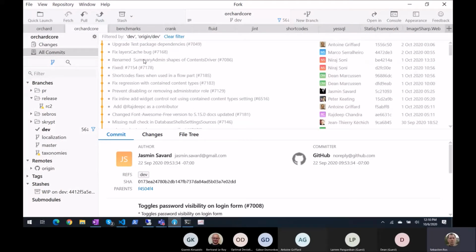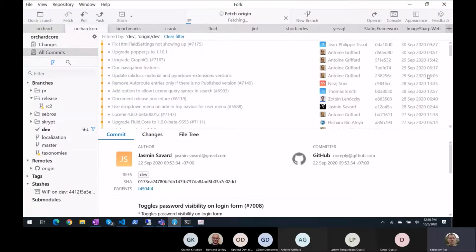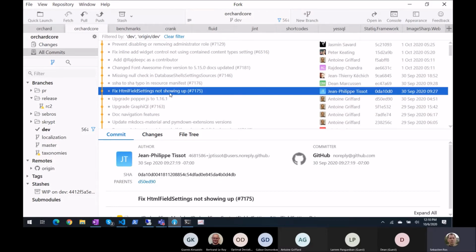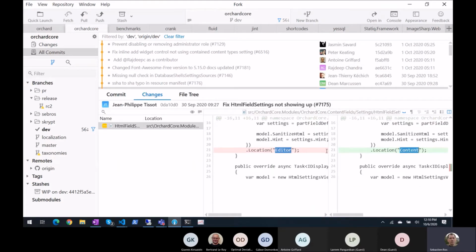So fetch, it's done. Upgrade GraphiQL, upgrade Popper.js, fix HTML field settings not showing up. Yes, and I commented on this issue. The issue is that it was not targeting the correct location. And Jean-Philippe ensured that other fields did not have the same issue.